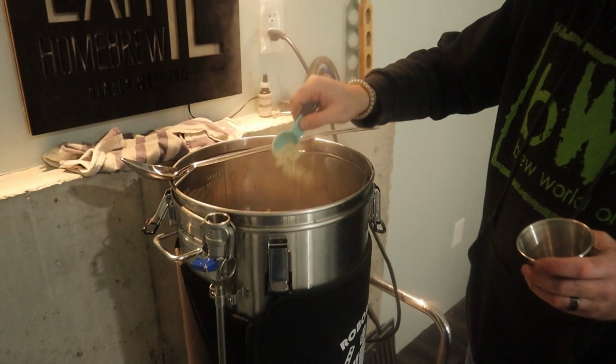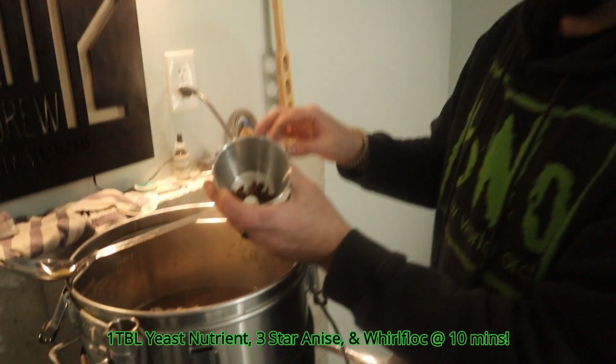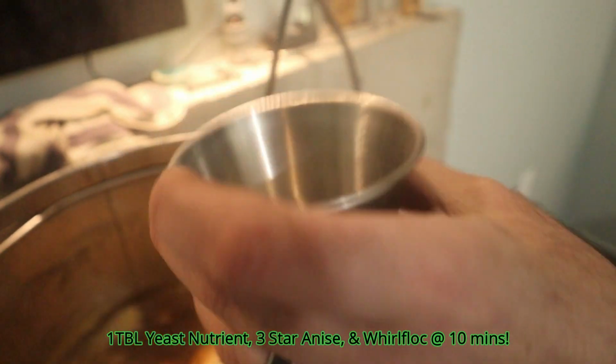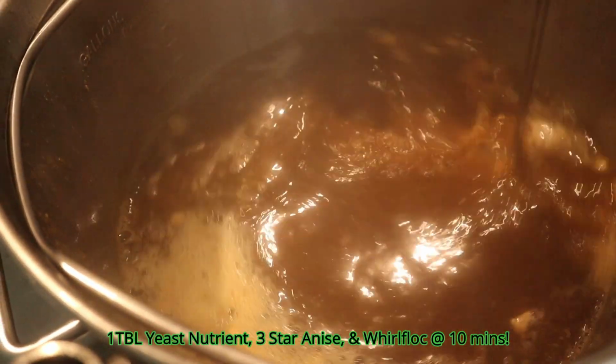All right, I think there's 10 minutes left in the boil. We're adding a tablespoon of yeast nutrient, adding 3 star anise, and we're adding a whirlflock tablet. The star anise should give us that black licorice flavor we're looking for with those Italian candies or cookies. Oh yeah, huge black licorice.